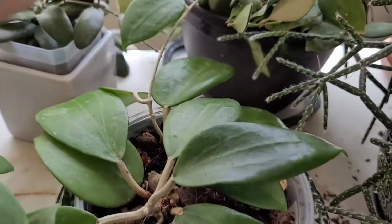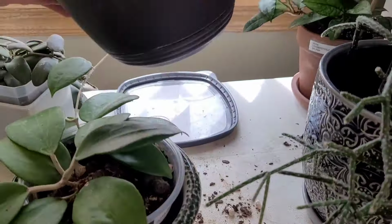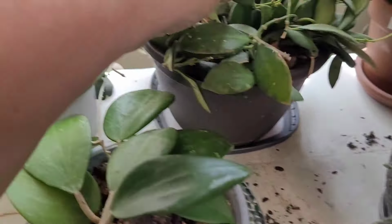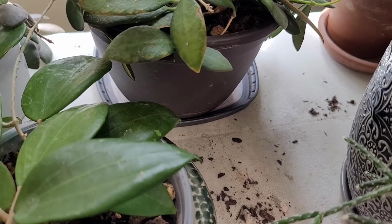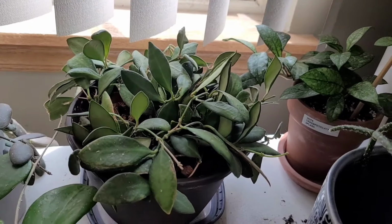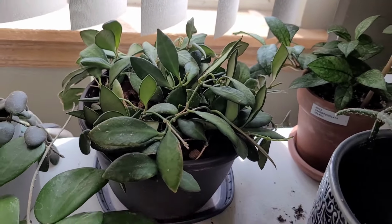Up here, this one I bought off a private seller. It's still trying to root in. And I do have another one of this already. It wasn't labeled when I bought it. I'm going to say it's Affinity Bertonier, unless it's a bilobata, which I'll know whenever the leaves or the flowers come. For right now, it's hanging in the balance because it was severely overwatered when I purchased it. So I had to repot it, and it's in the stages of deciding if it's going to live or die. So I'm just giving it some space.